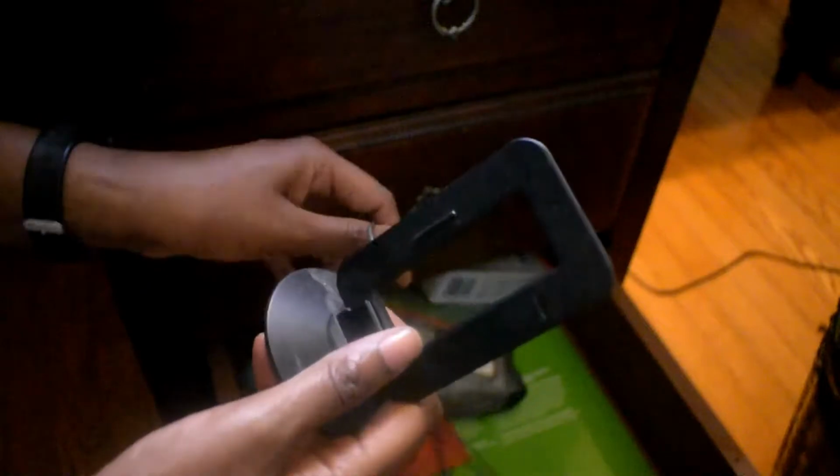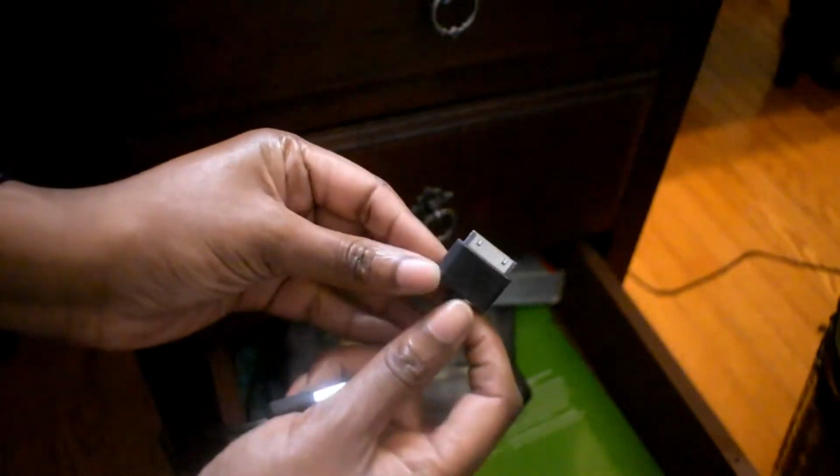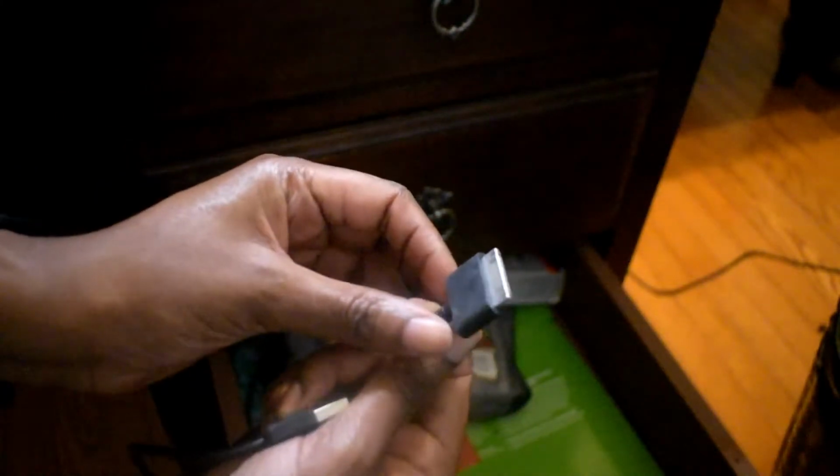This is a part of a really old iHome system that I no longer possess. Oh my gosh, this is an old plug. Comment down below if you ever had an iPhone or iPod with this plug. I know a lot of you new youngsters did not have these things, but this is old. I don't think anybody in my house uses that plug, so I can throw this away.